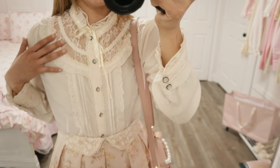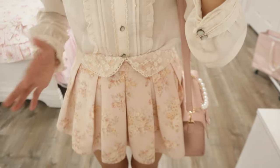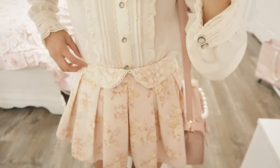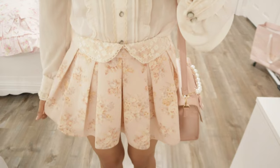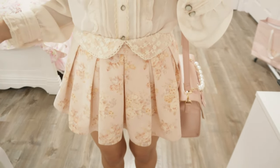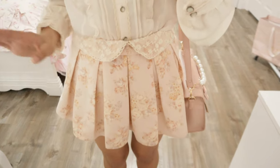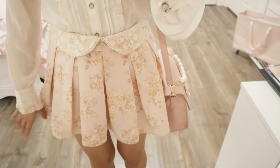I thought it was so cute and I think the color scheme really matches this skirt that I got from Liss Lisa. Well, this is a thrifted item, but this is from the brand Liss Lisa. It is so, so cute and 100% gives me himekaji style vibes. I got this at Closet Child probably in 2019, a few years back actually. This was my first time ever going to Japan, so this is more of an older item, not the one I got recently.